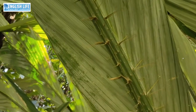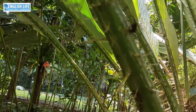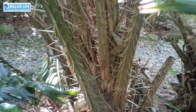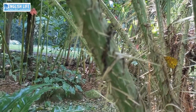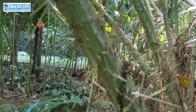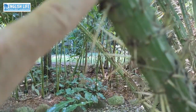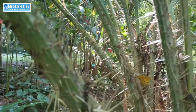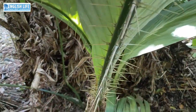So have a look at these spikes. These thorns. Everywhere. Completely covered. So I'm going to be really careful, but just so you can see how big these spikes are, that's my finger. And they're quite hard. Not good for your home garden. Look at that.